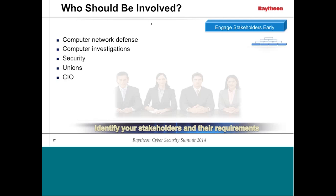So what you really need to do is look at your stakeholders as a team. You need to bring in whether it's the union, the CIO, the security group, the computer investigations, could be CND, the computer network defense team, the IT guy. It could be HR, could be legal. It could be other people that own data, the data owners. So you're not only involving your traditional IT guys, but you're bringing all stakeholders together. Bring them to the table, and bring them to the table early.